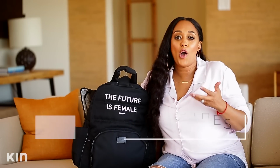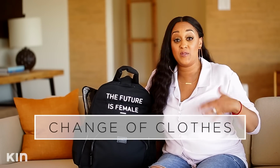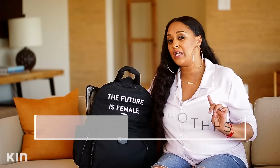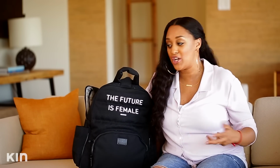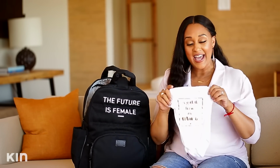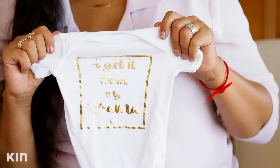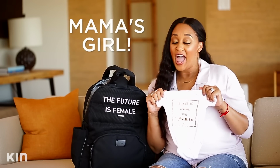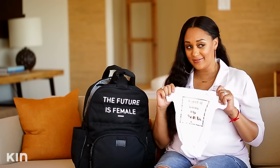When you have a baby, sometimes they spit up on themselves or they have little accidents. So I think it's really important to pack a pair of changing clothes. And I just thought this was really, really cute. It says, "I get it from my mama, yeah, she got her eyes from her mama."